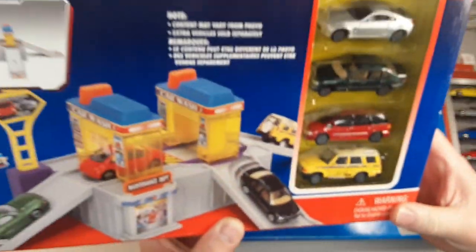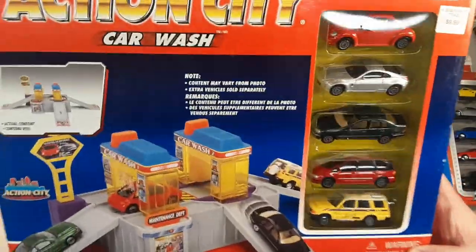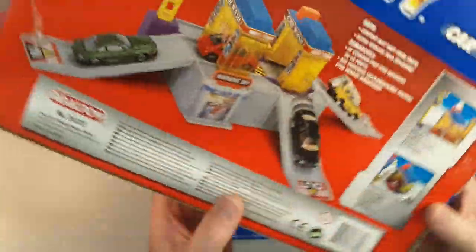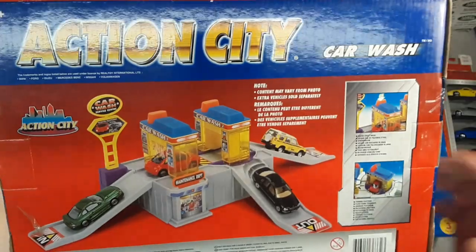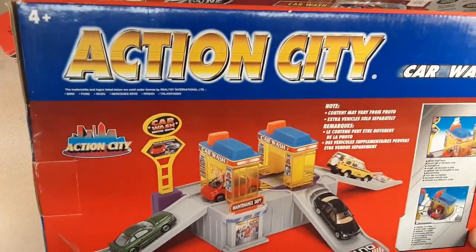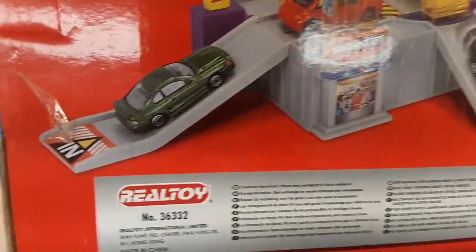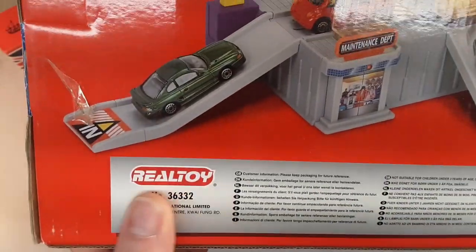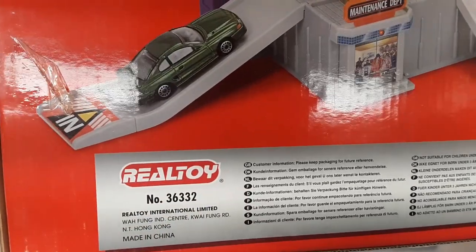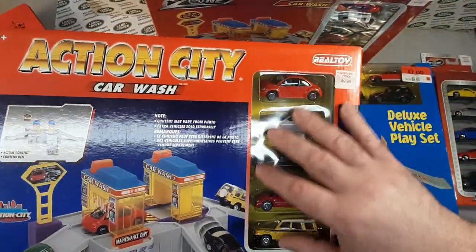Different packaging, different wheels, but same car. Let's see if we can flip this around too, so you can kind of see what's going on here. Oh, there you can see, real big time here, REALTOY. They're really good at just repackaging stuff. It's basically the same packaging too, with the window and everything.